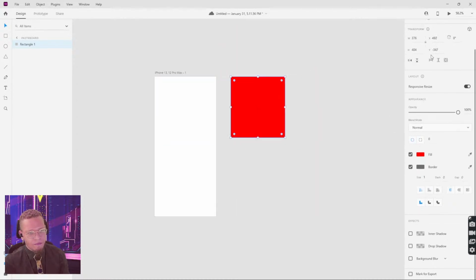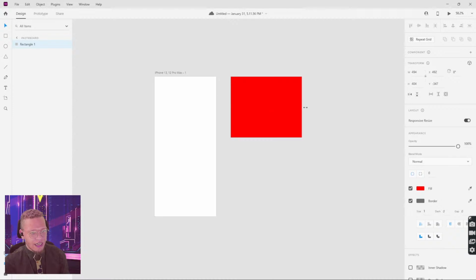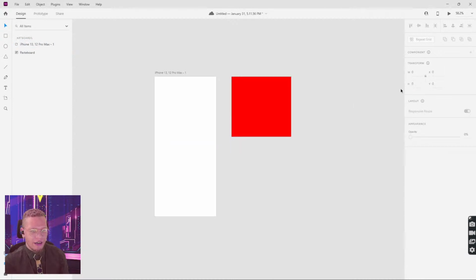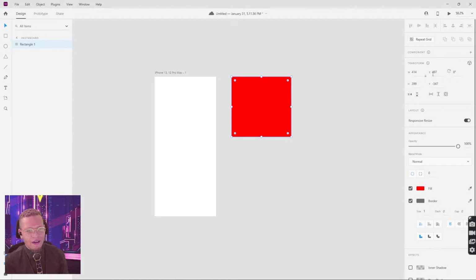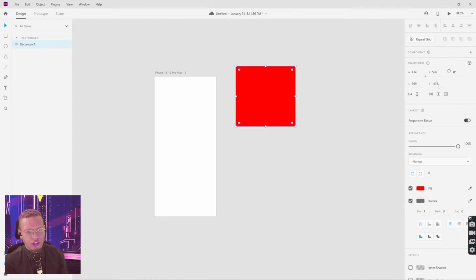We have its width, where I can very easily edit it here, or I can edit it here, and you guys can see this number change. We have the height. I can change it here by clicking and dragging, or I can drag it here. We have the position, so if I am moving this, you guys can see these X and Y values change.